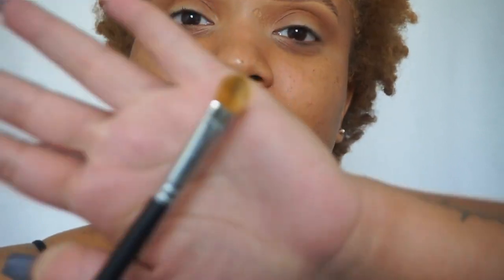I am using the Morphe M224. This is a flat brush, and I'm gonna use it for my Kofi shade, the one that's going all over my lid. It's gonna be like a bronzy kind of like, you know. I don't think I've ever used this shade, Kofi. My God, it's beautiful.